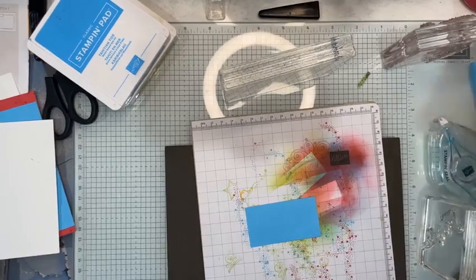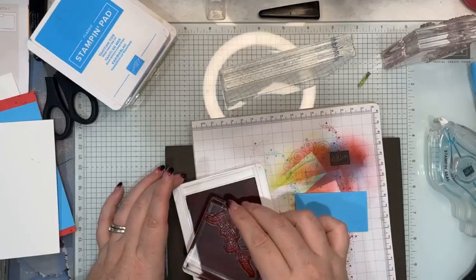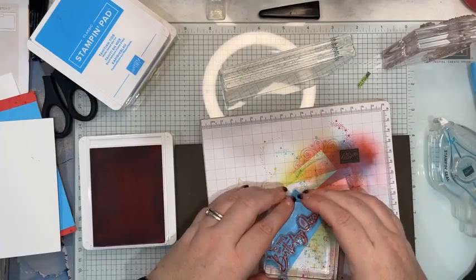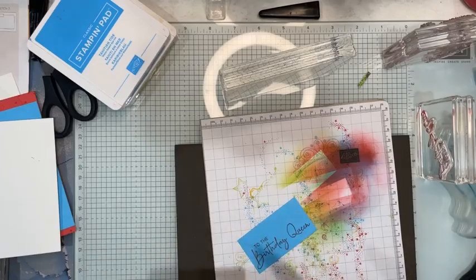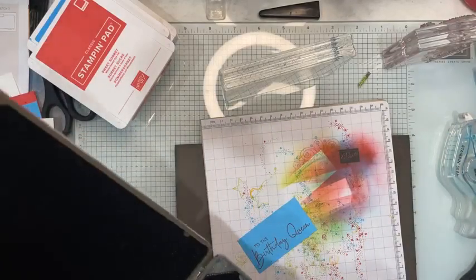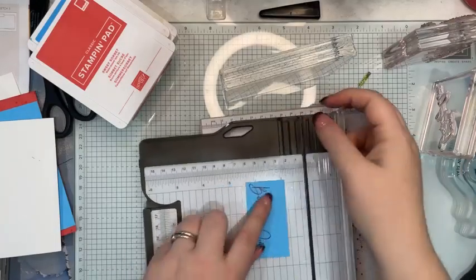Now, let's stamp in strawberry, or what is it? Sweet sorbet. To the birthday queen. Then should the crown be in blue or should the crown be in red? Oh, I do like that. And by red, I mean sweet sorbet. Red. Red. I'm just going to trim this down because that's too high.